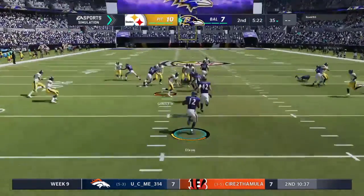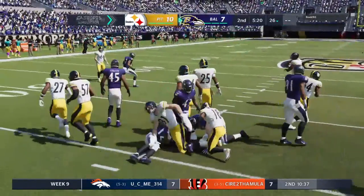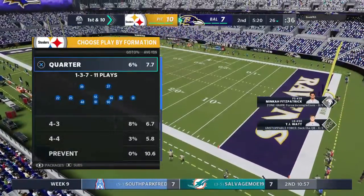Taking it about the 1. He takes this near the 25. Just a little pass there. Call it the 26. At their own 26-yard line.